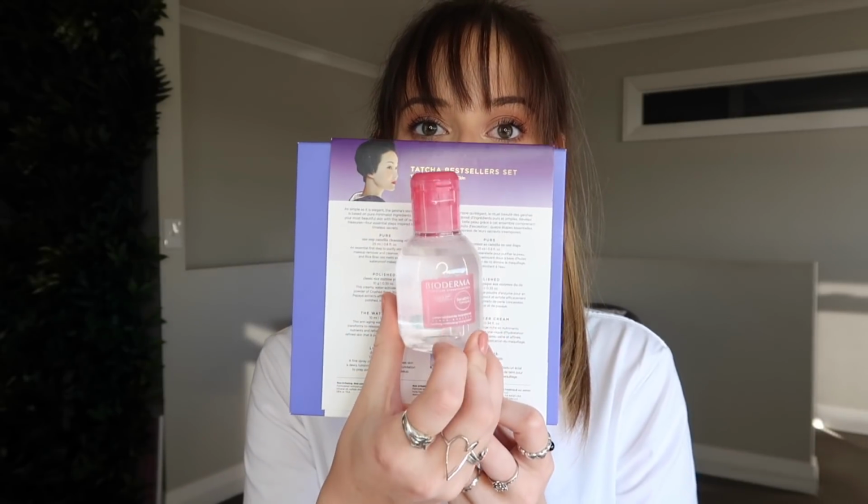I bought a mini Mario Badescu facial spray, an aloe herbs and rose water, and a Bioderma Sensibio. I've heard so many good things about this. I hate the shape of the bottle. I'm so superficial and I'm totally okay with it. But what an ugly looking bottle. Like, put it up against something. What an ugly bottle. Anyway, last things last, on the skincare spectrum, I bought the Tatcha Best Sellers Kit.